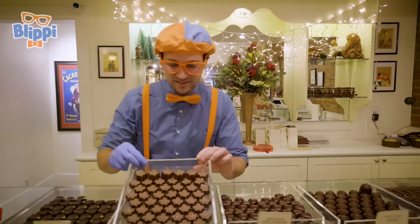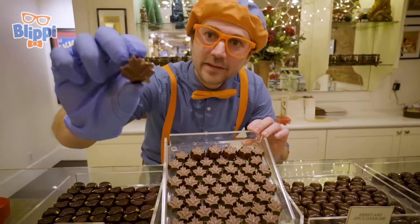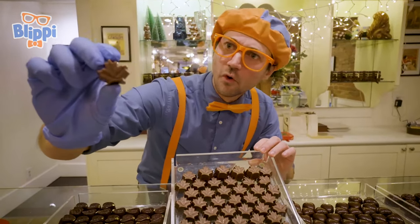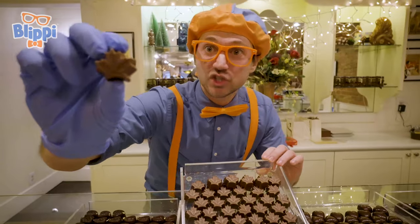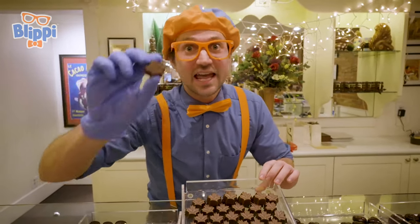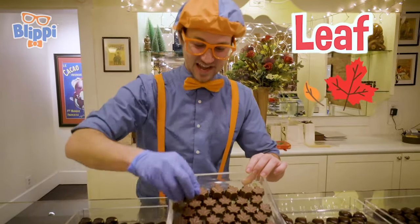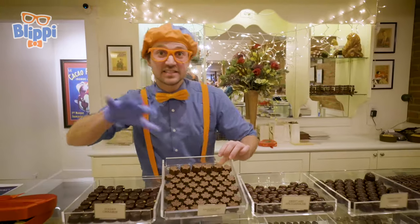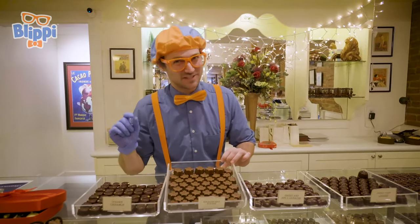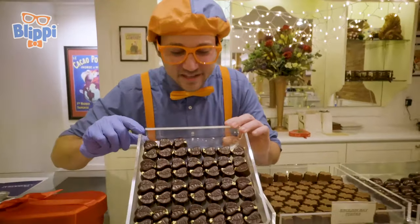Whoa. Ooh, and these are really cool looking. Yeah, it's not a normal shape. This is a unique shape. Yeah, this thing is unique to every single one. Yeah, this is a leaf. Every leaf has different veins and different structures, and every single one looks a little bit different from each other.